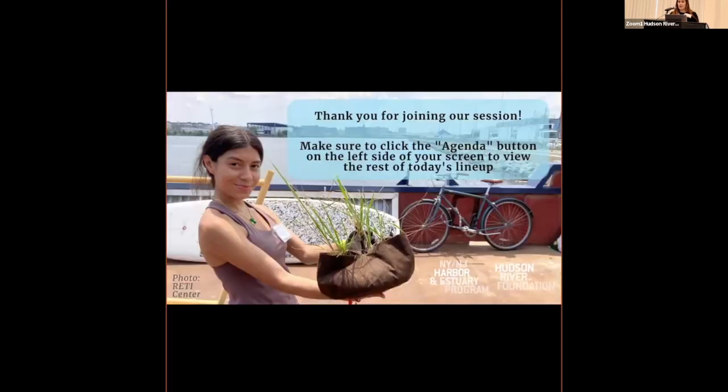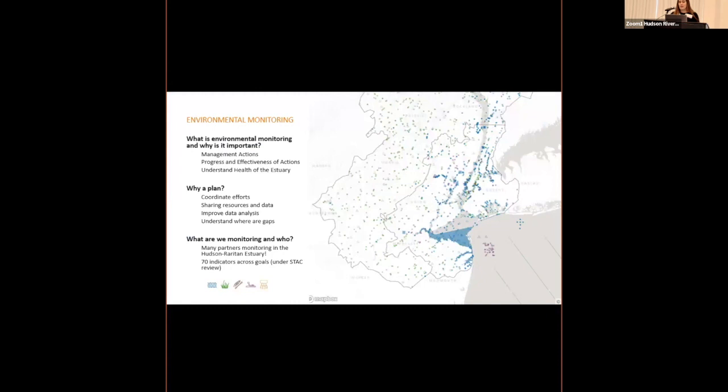Environmental monitoring is critical for tracking the health of the estuary and the progress and effectiveness of management decisions and actions. Developing this plan really helps to coordinate those monitoring efforts, identify where data is accessible so we can better understand what's going on in the estuary, and also to help us understand where we have gaps.